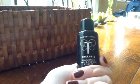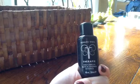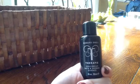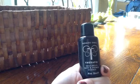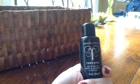Now, I've got a couple of products that, before I get to them, this one, O'Neill Therapie Bath and Shower Essence Equilibrium. Now, this is one of these mystery ranges that got a lot of positive reviews on YouTube and in blogs, probably about 6 months ago. Not, to be fair, this particular one, the Equilibrium Bath and Shower Essence, but the Himalayan bath salts made by the same firm, O'Neill, for Therapie.